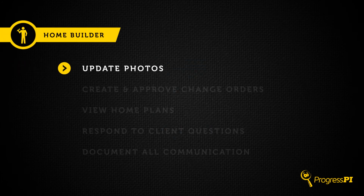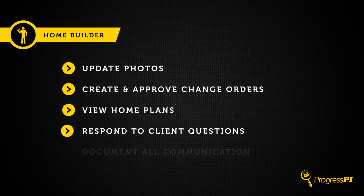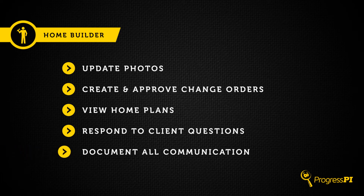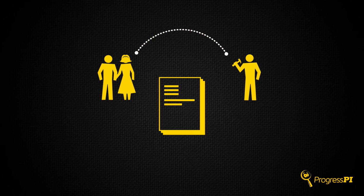Home builders can easily update photos of the home anytime, create and approve change orders, view home plans, respond to client questions, and document all communication. This product removes the opportunity for misunderstanding between home builders and homeowners. All communication is carefully documented and accessible at any time.